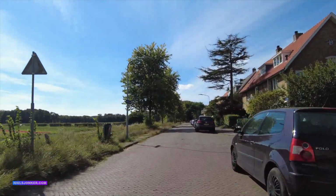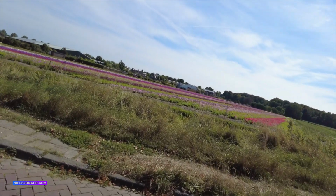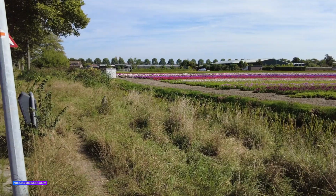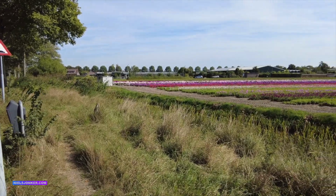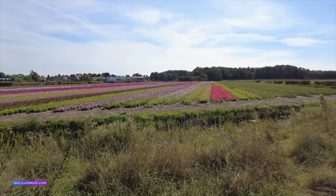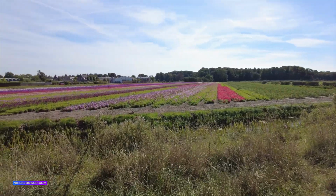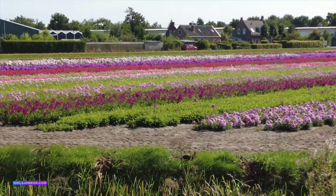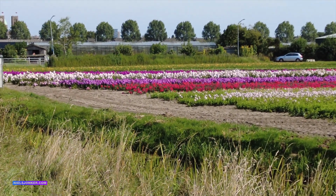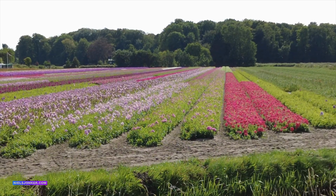Did you already spot those flower fields on the left? Let's stop here and have a look. Although I don't believe it's really the time of the season, August, I do think they are beautiful, especially at the time of this year. But if you really want to see them in full colors, you should come and see them in the springtime.